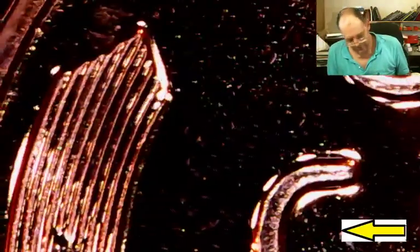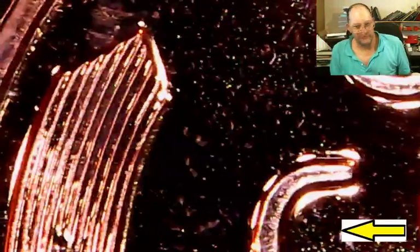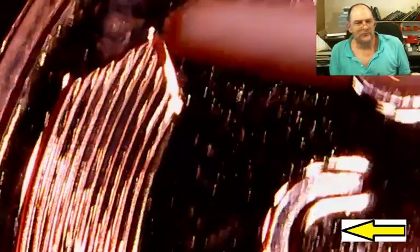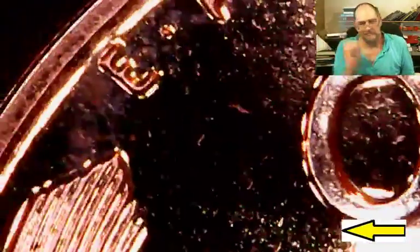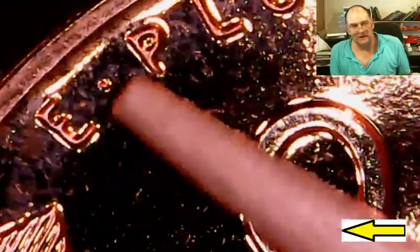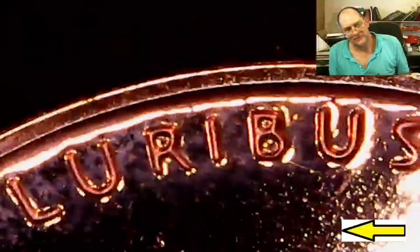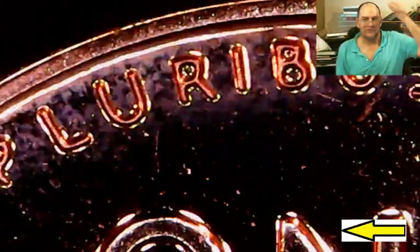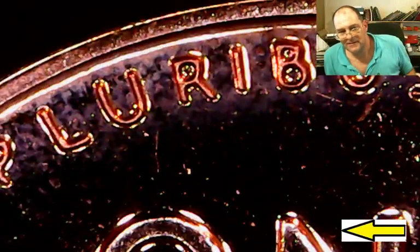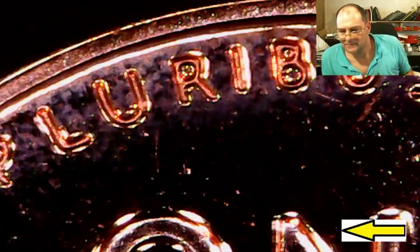there are folks that have gone through and studied these proofs. Where's my toothpick? I can't see it. There's my toothpick. Who have studied these proofs and point out particular die markers, little fingerprints on the die that will tell you, yes, this is in fact a genuine proof coin. There's entire books just on the Lincoln cent proofs from 1909 to 1916. So you're looking at what? 7 dates? They get a whole book on it.